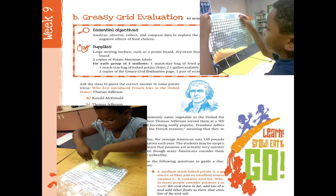And we take a cup of baked chips and put it on top of the grid with a Ziploc bag, and a cup of regular chips. And then we have them mush it and pound it. And then after 1 minute, they look. And can you guys see all of those grease marks on there? And they count those.